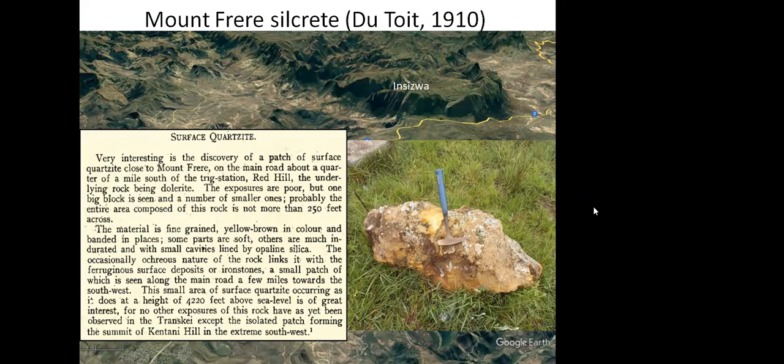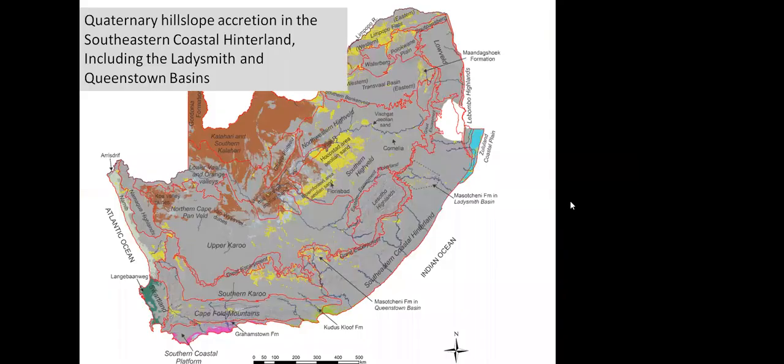And you have to go a long way to the south to Kentani and then further south into the Southern Cape to find the extension of these weathering profiles. So that's given an idea of what the landscape was that was inherited.